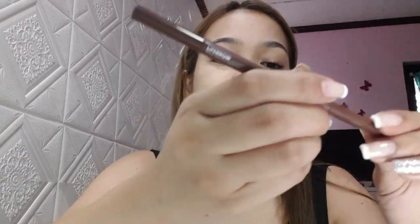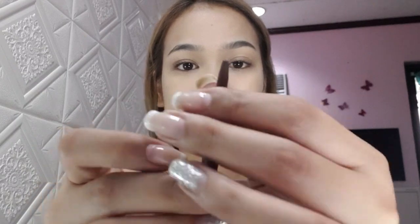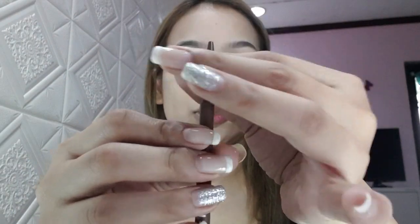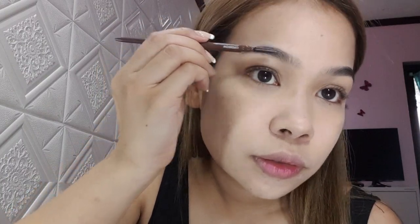Guys, unahin natin itong skinny pen nila. Skinny pencil. Tama. So, ito siya. Ayan guys. And then, meron siyang spoolie dito. Spoolie brush. So, i-brush muna natin ang ating kilay, ang ating hair. And then, we're going to use the pencil para lagyan ng shape ang ating kilay.